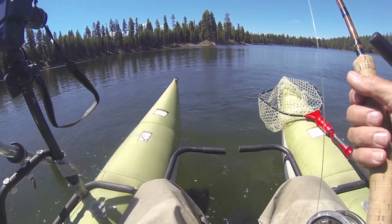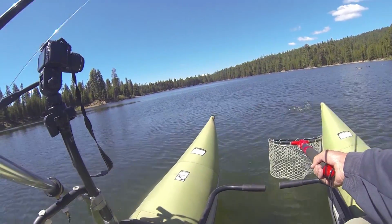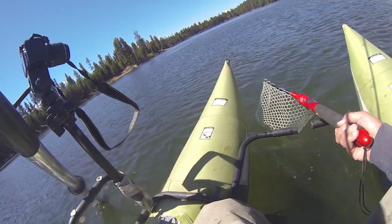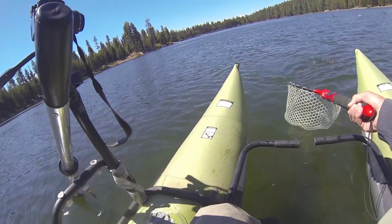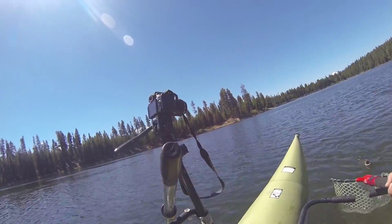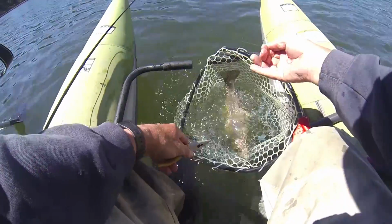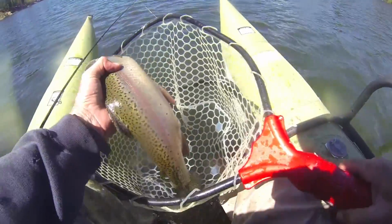Not quite ready. Come to the net yet. That's a nice, nice fat one. Like a brother to the other, a little fatter. Nice rainbow trout.